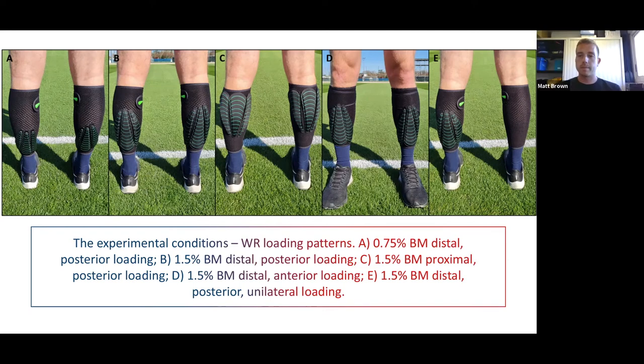And that's absolutely what the whole study was trying to do, and it's the very first study worldwide to quantify this with EMG. And then as you said before, the final condition was looking at anterior versus posterior loading, so front versus back loading.